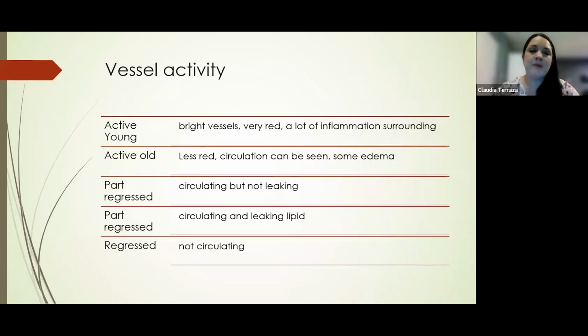For vessel activity, we might have these stages. We might see an active stage where you can find these bright vessels, which are very red, and a lot of inflammation surrounding the area of the spot of the inflammation. We can then find an active stage with vessels that are less red, but circulation can still be seen, and some edema. Then they can regress or partially regress, and we can see circulation but not leaking. Or we can find circulating and leaking lipids.